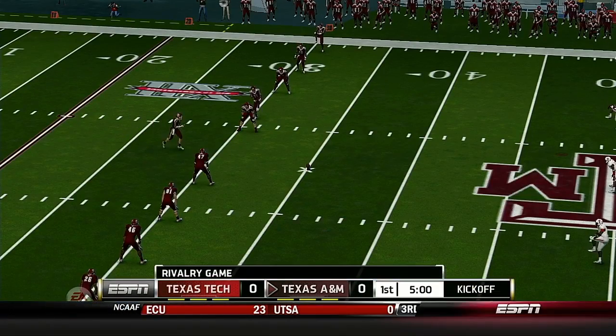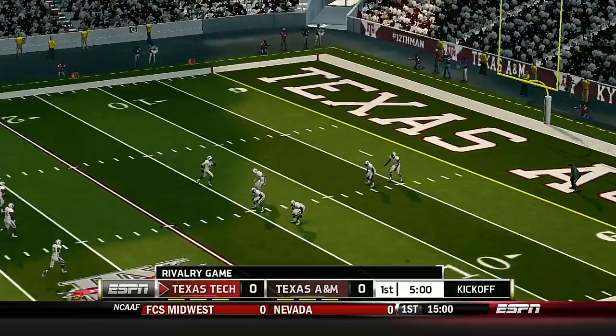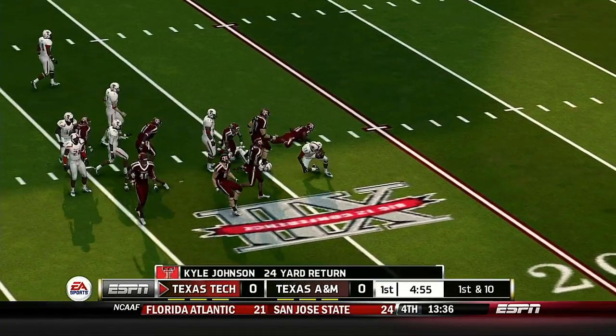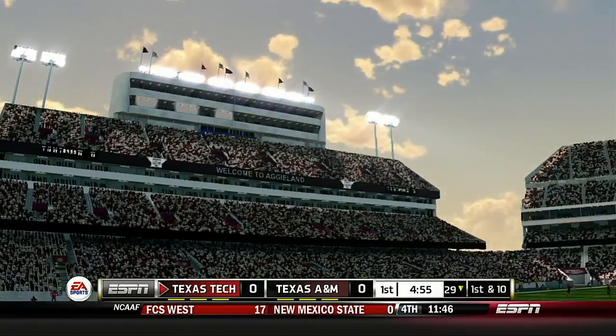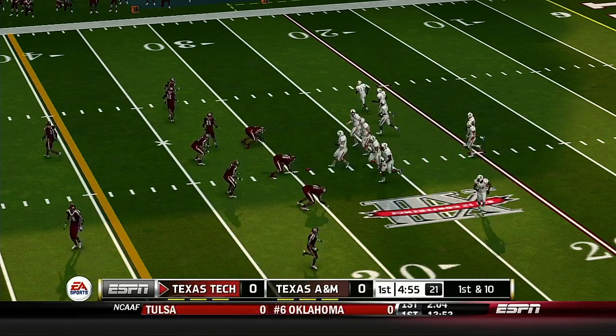Texas A&M has lined up for the kickoff, and we're ready to get this one underway. He's to the 20. He makes it out to maybe the 29-yard line. So here comes the offense taking the field for the first time today.